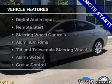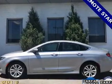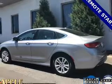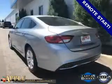The features include electric trunk, Bluetooth connectivity, Sirius XM satellite radio, digital audio input, remote start, steering wheel controls, aluminum rims, a tilt and telescopic steering wheel, an alarm system, cruise control.